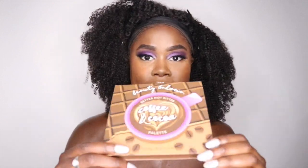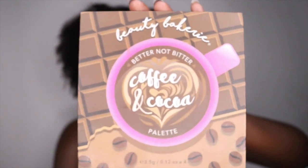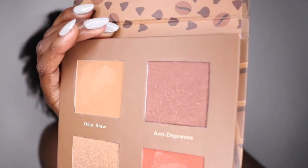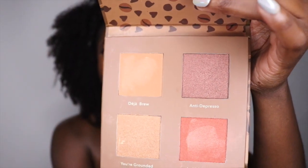And a little switch up for you. I have a whole entire bronzer palette from Beauty Bakerie. It is the Coffee and Cocoa bronzer palette. Now, what's unique about this bronzer, maybe you can tell just by looking at it, is that it has a lot of shimmer, because I think a lot of people who have reviewed this palette use it more as an eyeshadow than as a bronzer.